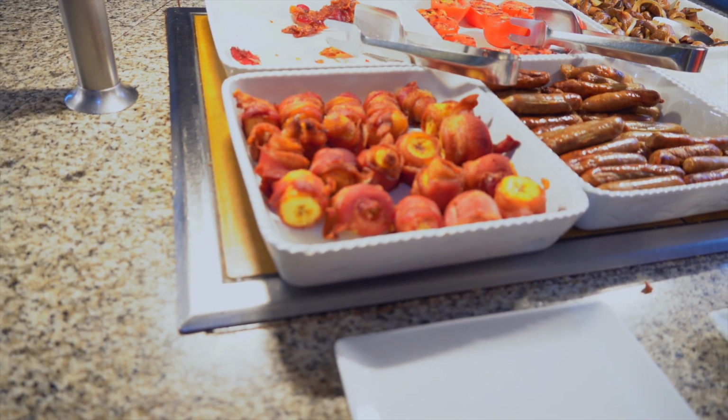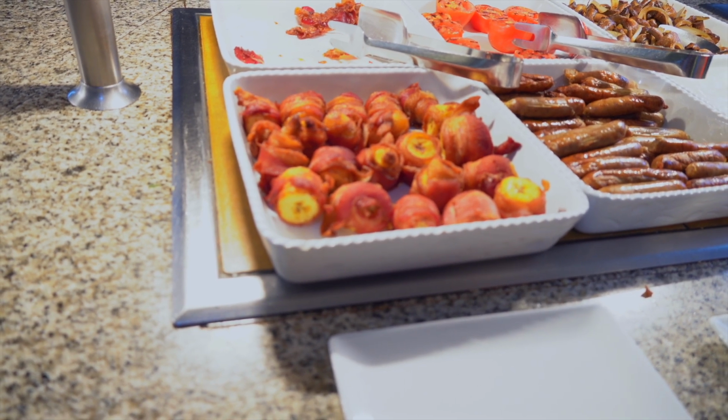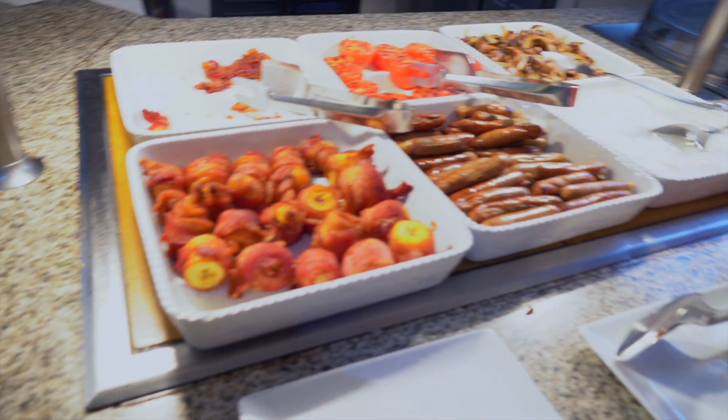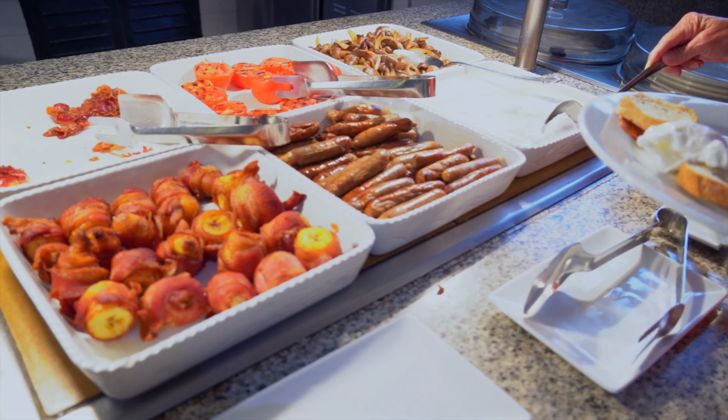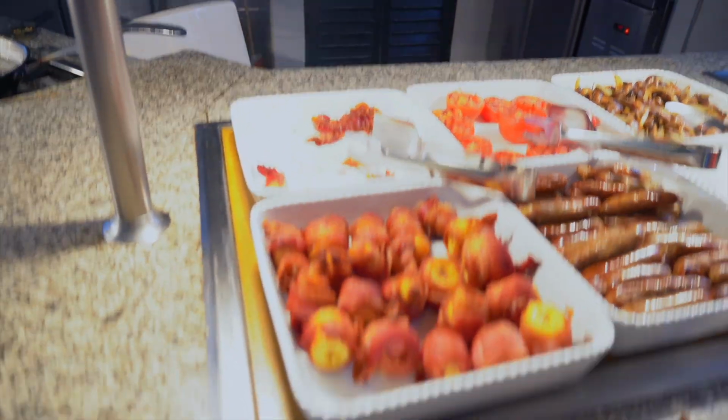Are those bacon wrapped bananas? I don't know. I can't figure it out. Okay, well, I'm not going to be experimenting. You got to let me know. You try it, and I'll let you know. I'm trying to... Oh, yeah, banana wrapped in bacon.